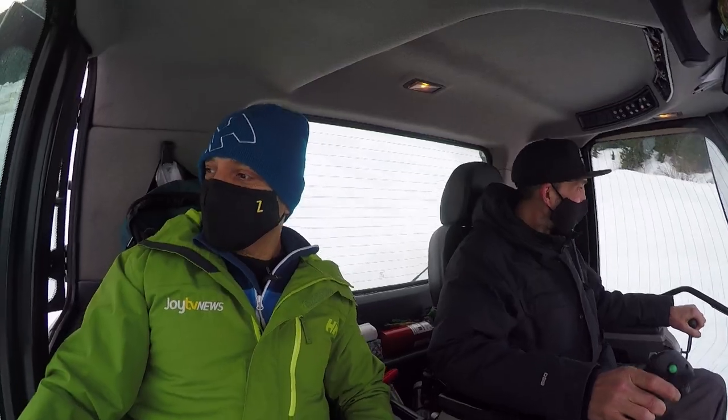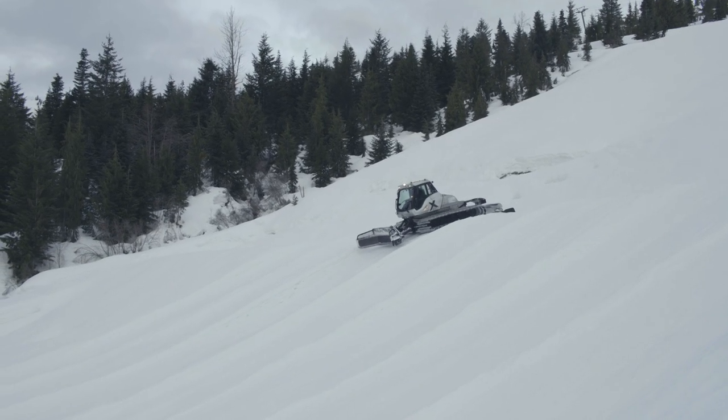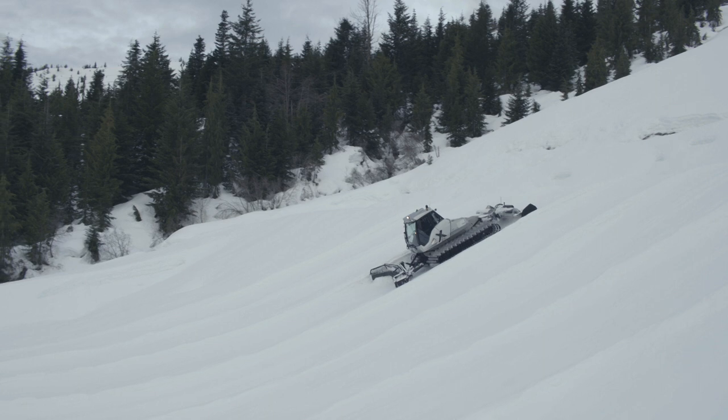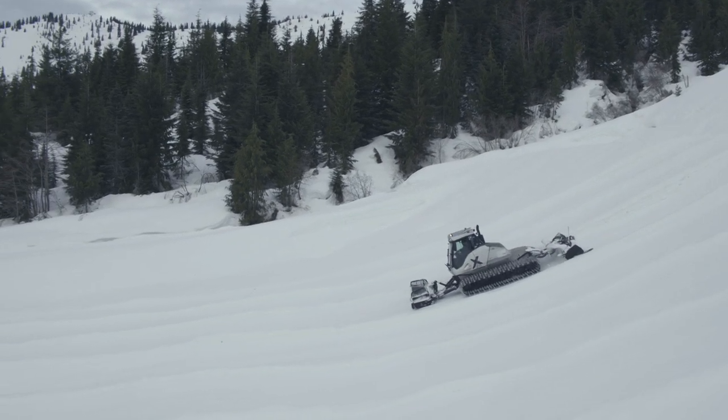Whoa. Woo. Oh, yeah. Ready for this? Whoa. Yeah. A little steep. Never been tobogganing in a big rig before, but this is what it feels like.